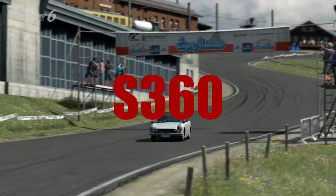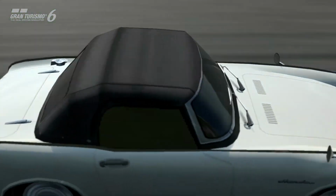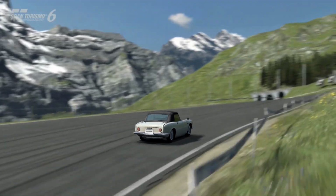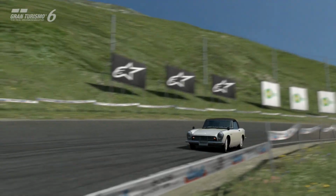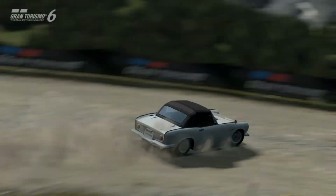They actually made an S360 for about 5 minutes before they scrapped that idea. Believe it or not, the Honda S500 had a 4-cylinder double overhead cam, 531cc engine making 44 horsepower. But enough about that. It's not K.